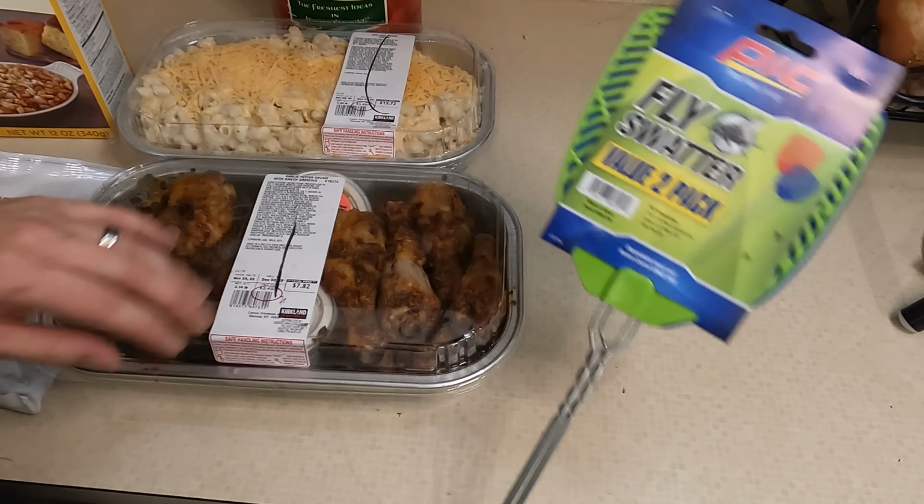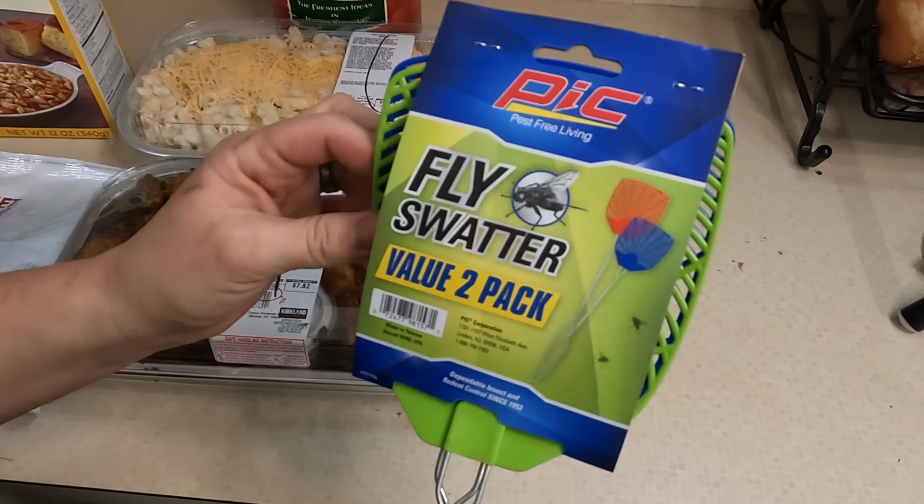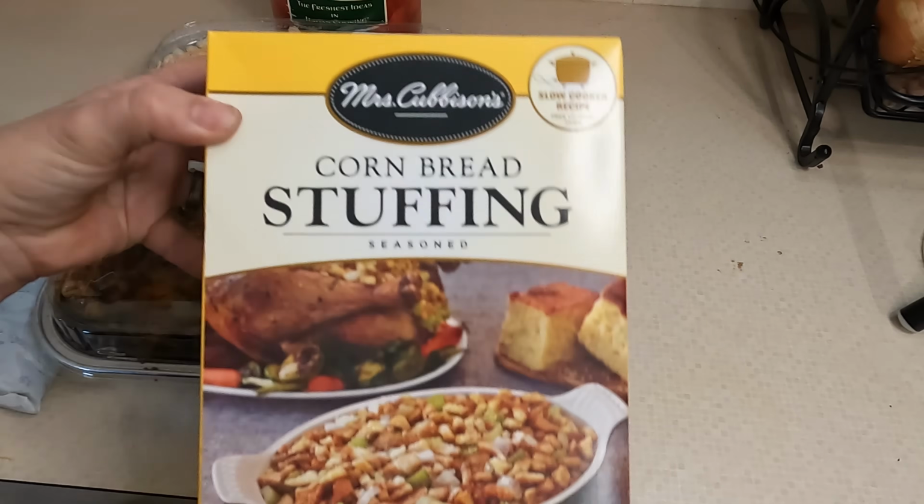They had fly swatters there, so I picked up a 2-pack. I made sure I got one because I always break mine because I use the strength of Thor to make sure those mothers are dead. And then I got this thing of cornbread stuffing.